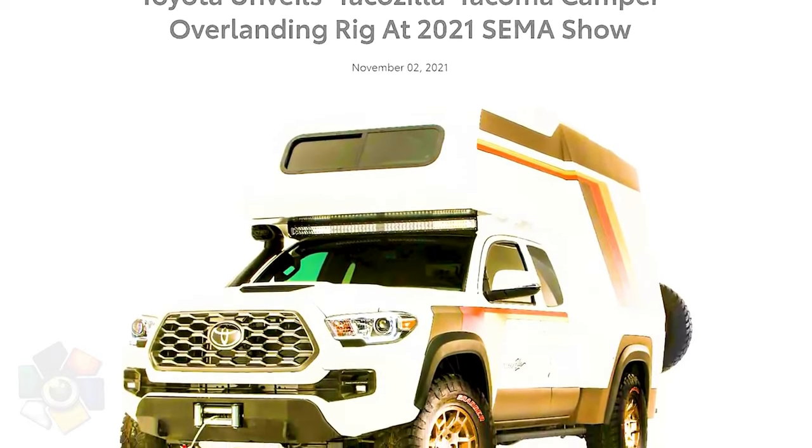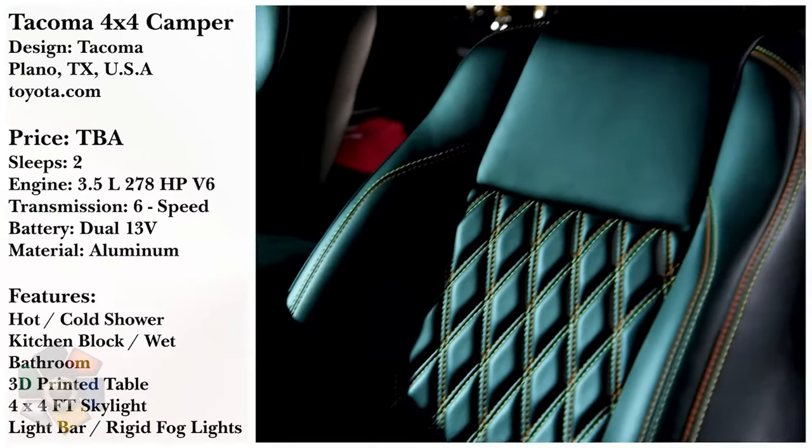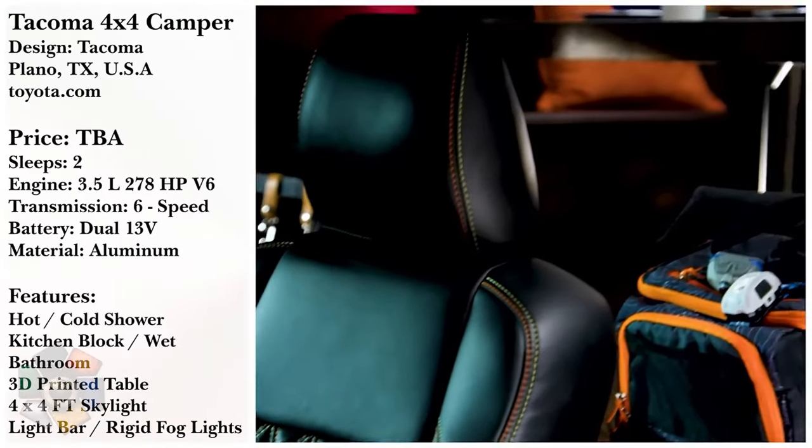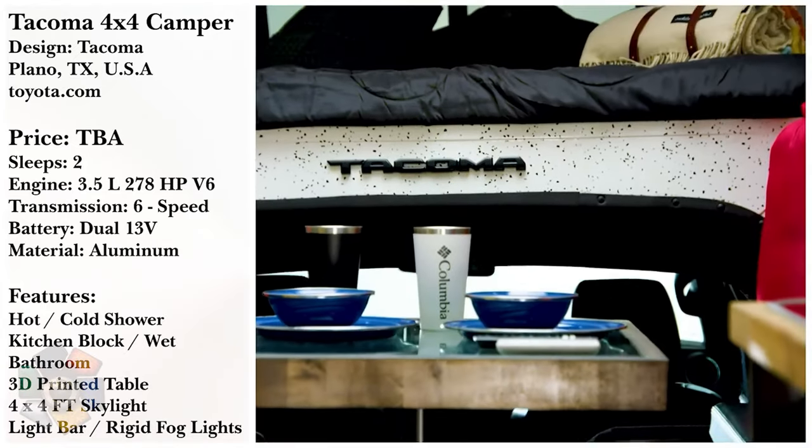Unfortunately for us, the Tacozilla Tacoma camper is a concept created as a one-off for promotion. But in saying that, it's not unheard of for concept cars to move to production if there is enough buzz and demand. Fingers crossed.